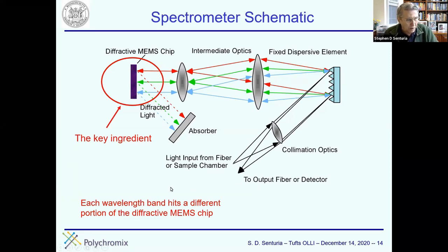The way this thing works is the following. Light from the thing you're looking at is brought onto a diffraction grating. Now you're all familiar with how a prism breaks up light into its colors. Well, a diffraction grating does the same thing. Now I've pictured these colors as red, green, and blue, but you have to imagine that they're all in the infrared. So the red represents the longer wavelengths and the blue represents the shorter wavelengths. And they're brought to focus on the surface of this diffractive MEMS chip, which does something miraculous.